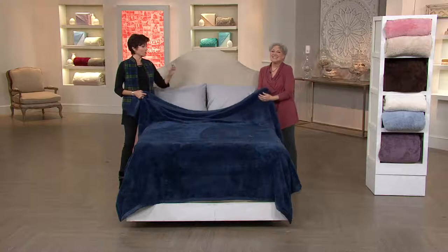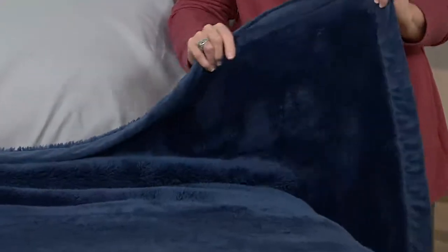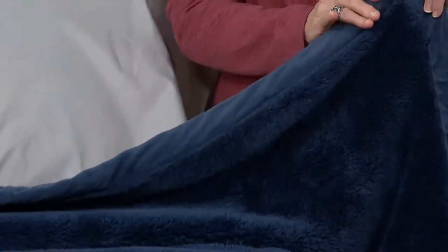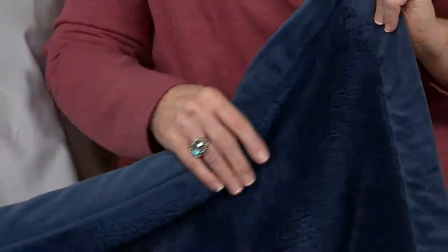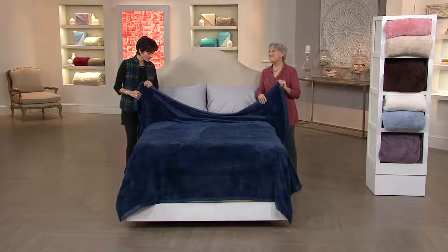You know the one you love, but we've updated it with a faux mink trim all the way around. If you are new to QVC, this is a great place to start, because over 45,000 of these have been sold on QVC. It is customer top rated, as I mentioned.